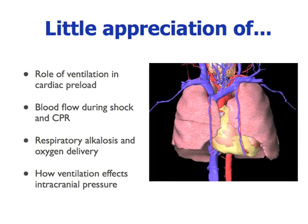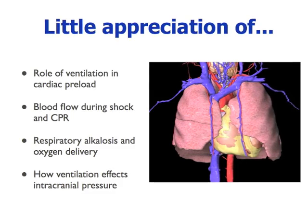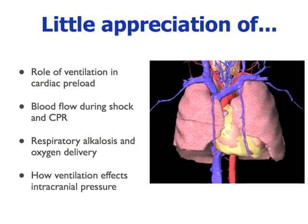Overventilation causes a decrease in cardiac preload and decreases blood flow during CPR. In head-injured patients, overventilation can cause respiratory alkalosis, increased intracranial pressure, and increased brain ischemia.